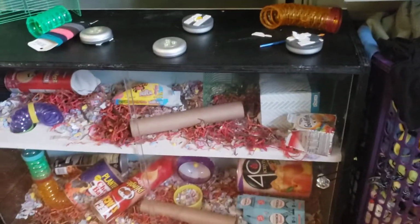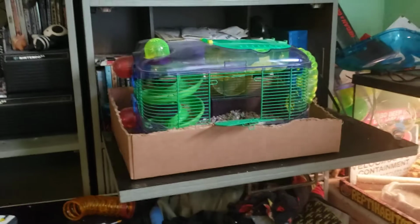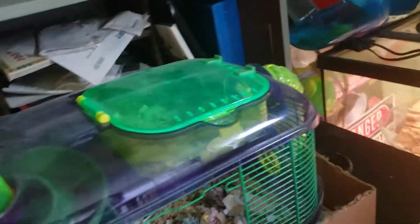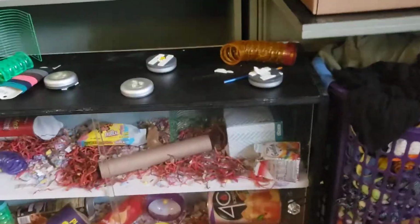And the two of them were stressed in this smaller cage. They would get into fights more frequently because they didn't have enough space to separate from each other. Even though this does have two floors where they could separate, it just stressed them out more.